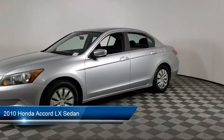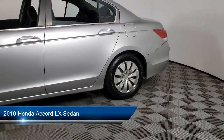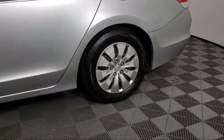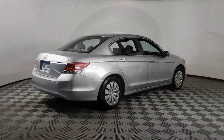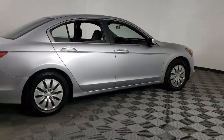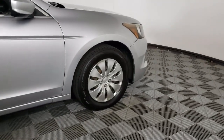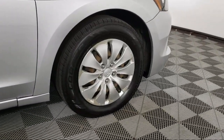And comes equipped with keyless entry, speed sensing steering, steering wheel controls, electronic stability control, rear seat center armrest, tire pressure monitoring system, AM/FM CD sound system, air conditioning, traction control, CD player, and much more.